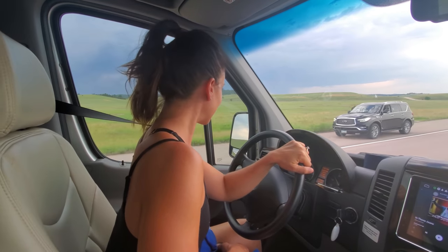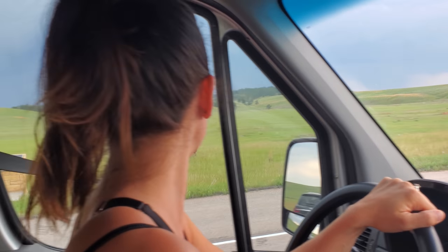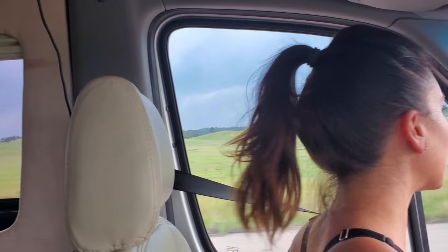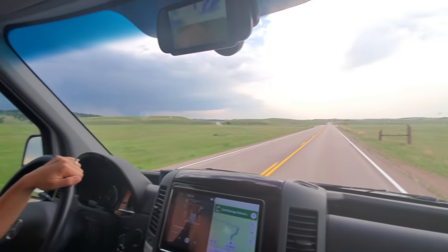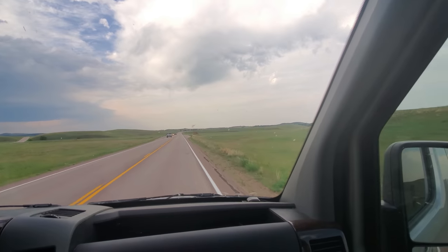Look at the buffalo with the bird on his back. See him? He's an old grandpa. He's got a little bird hanging out. He had a big neck beard. You know, that was one of the coolest things we've ever seen for wildlife. Yeah, it's pretty cool. This is an interesting spot so far.